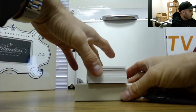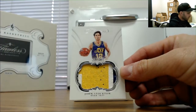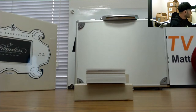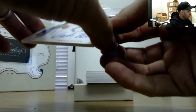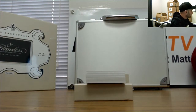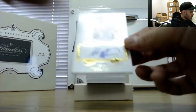Start things off. Well, old school short shorts. John Stockton. This is number 18 of 20, three color patch. Excellent signatures to 25. It's Isaiah Ryder. Oh, we're seeing some different names now. Next up, gold signatures, 5 of 10, Shane Battier.